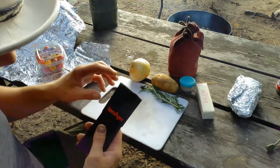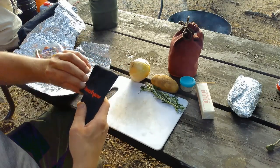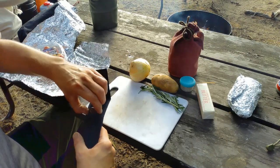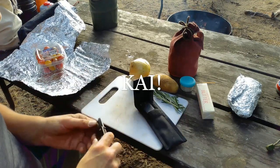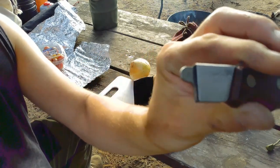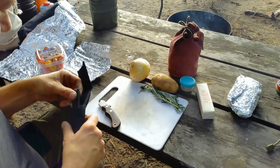So I picked this up, a vintage Japanese-made knife set. The company's Kershaw, but the blades are made in Japan. So it's from, I want to say, the 1970s by Kai. Kai is the company. Made in Japan. I don't know if you can read that, probably not, because my camera sucks.